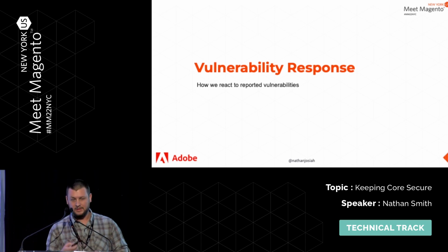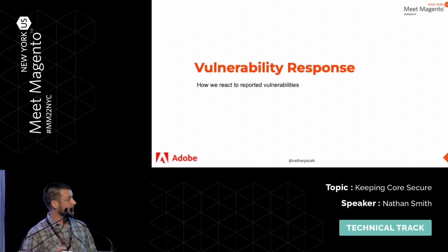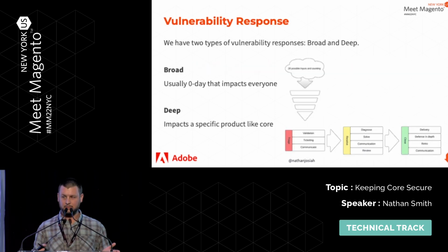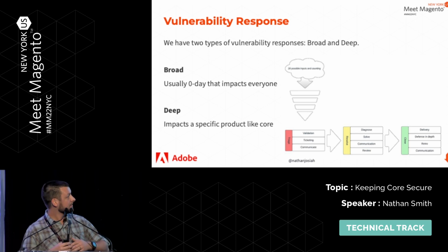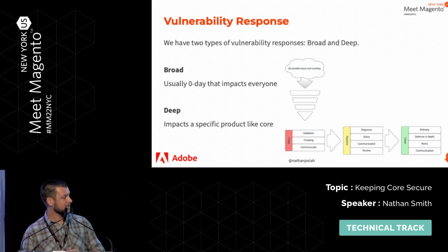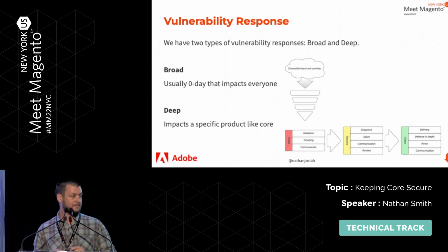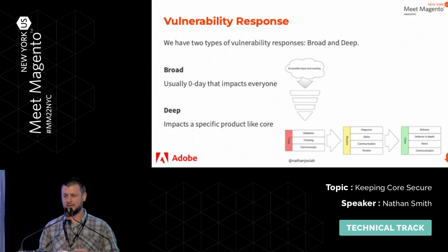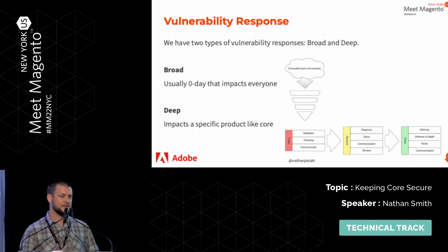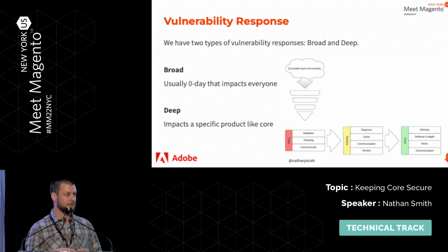And on that note, let's talk about how we handle vulnerabilities when they come in. Generally when we talk about vulnerabilities, it's broken down into one of two paths: broad and deep. We'll get into both of these in more detail in a second. This is the general workflow that we follow for handling these. It's not unlike handling regular bugs really, but obviously there are different things to consider when you're talking about sensitive things.